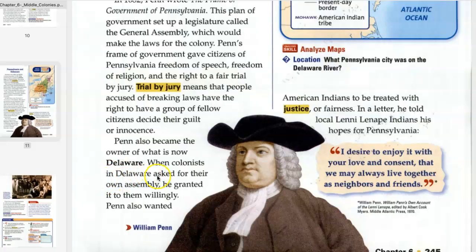When colonists in Delaware asked for their own assembly, he granted it to them willingly. Penn also wanted American Indians to be treated with justice or fairness. In a letter, he told local Lenape Indians his hopes for Pennsylvania. Quote, "I desire to enjoy it with your love and consent, that we may always live together as neighbors and friends." And here is William Penn.